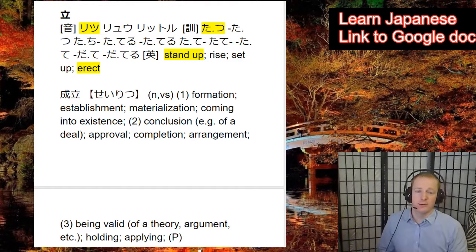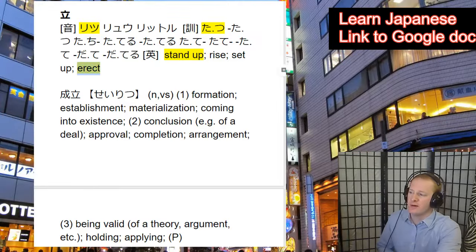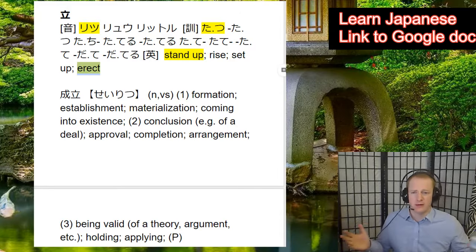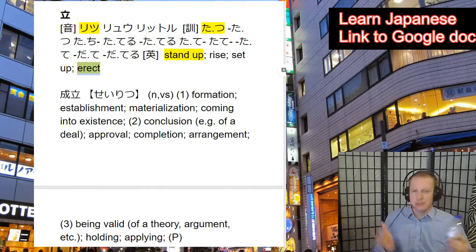Next one. Okay, this is probably one that's fairly familiar to a lot of you. This is our tatsu, to stand up. Our kanji for tatsu. Now, notice here, I've also highlighted this one, erect. So when we're talking about building a building or starting something up, we often use this tatsu.